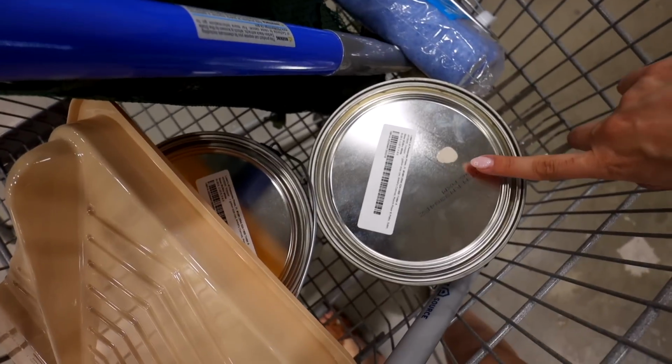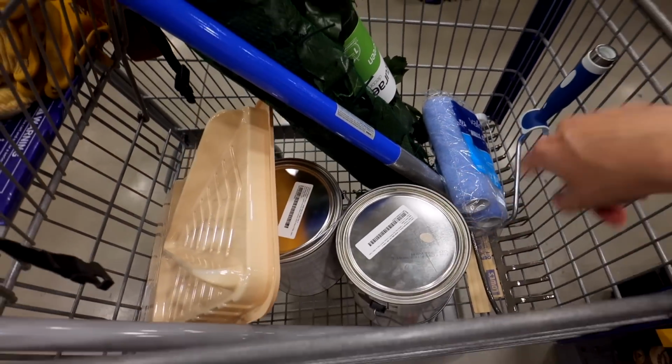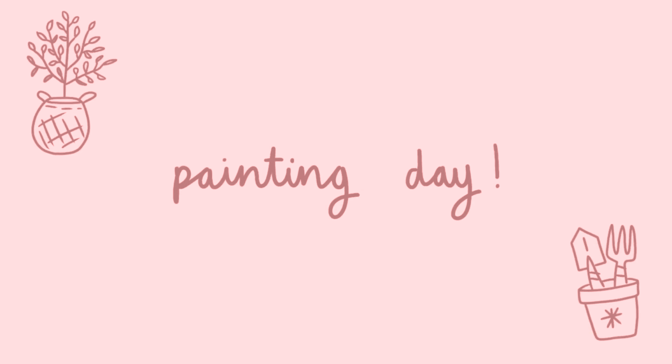Guys, the paint color is so beautiful. We got some rollers, we got our brushes, and then we have our big extension as well. And the tray too, everything we need for painting day tomorrow. It's day 2, y'all.